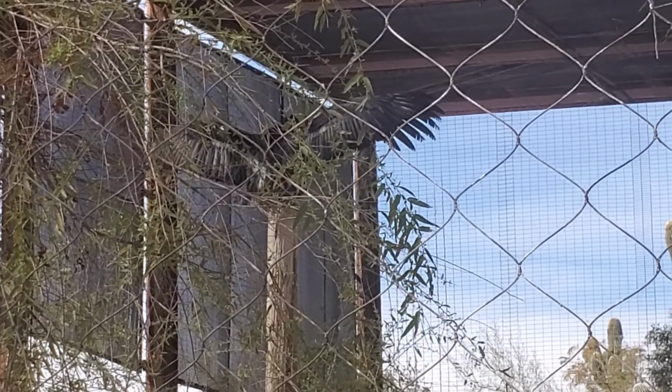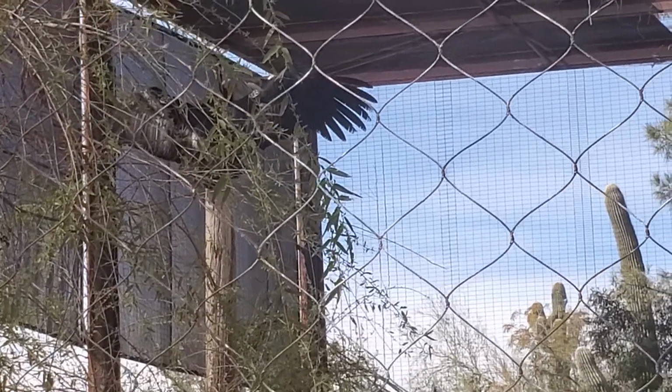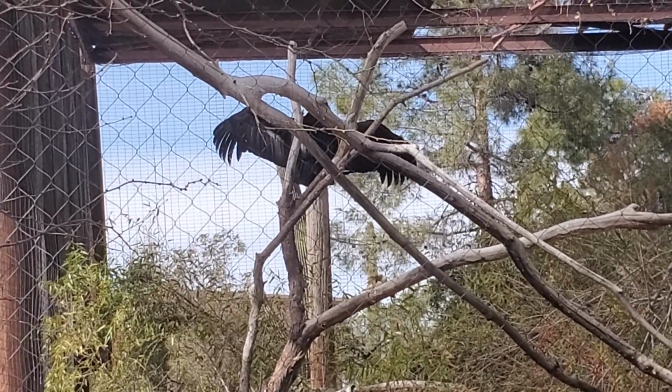Jeez, it's like a raptor. I don't know why they say dinosaurs were related to birds or birds related to dinosaurs. I'm tired. It's huge. I know. That is insane.